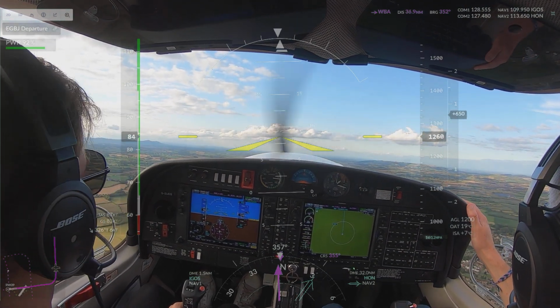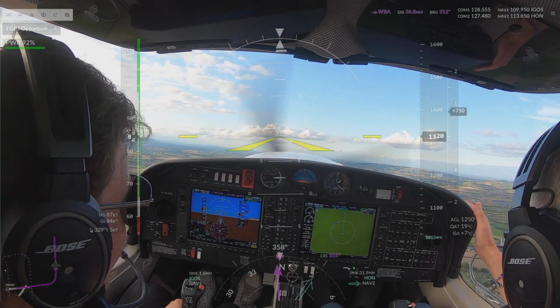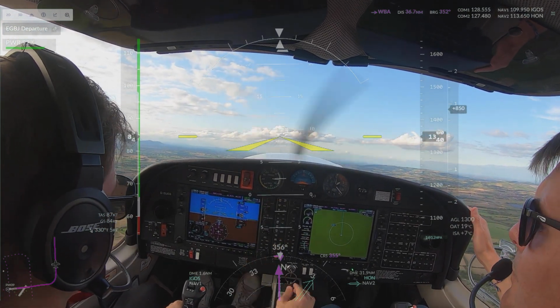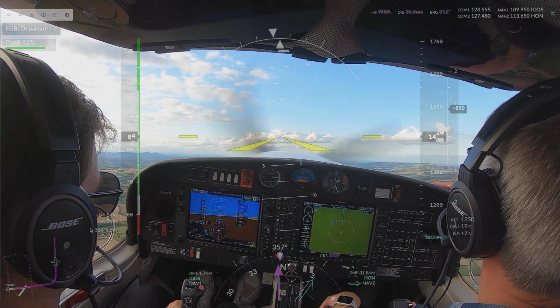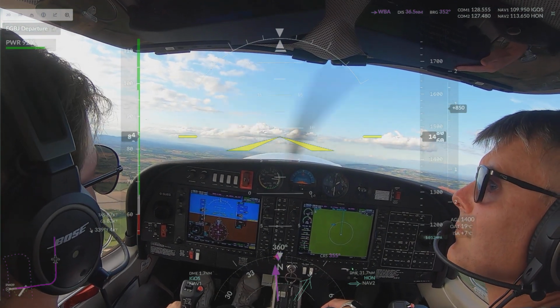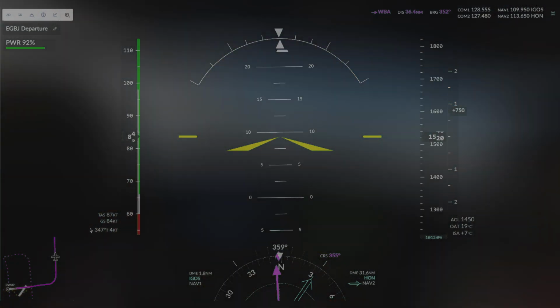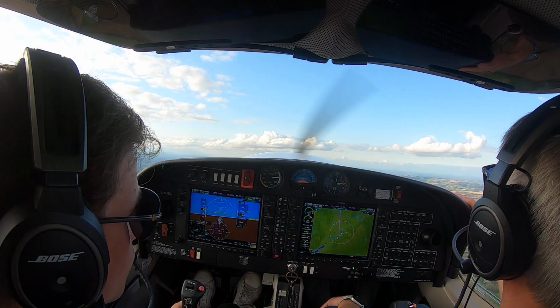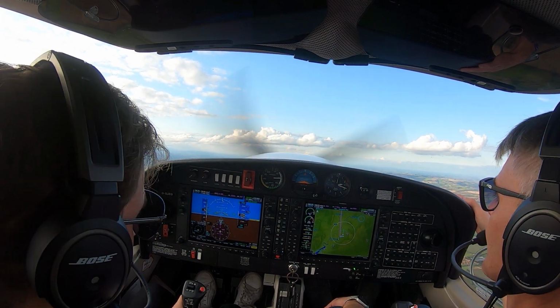Gloucester Tower, Golf 5. The only aircraft in the Cotswolds area of intense aerial activity. Golf Sierra Juliet, Gloucester Tower, taxi holding point Charlie 1, cross on 04. Taxi holding point Charlie 1, cross on 04, Golf Sierra Juliet. Golf Echo Golf, basic service. Basic service, Golf Echo Golf.